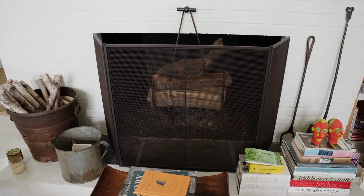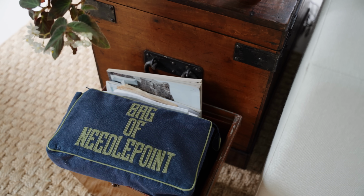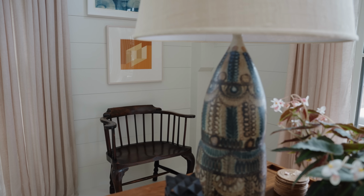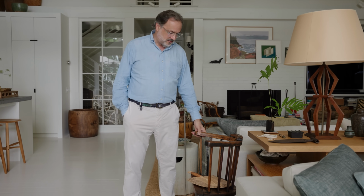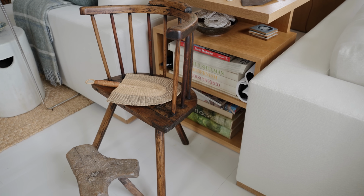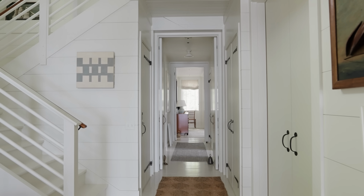One of the reasons that Courtnay and I met was because of the interior designer, Suzanne Reinstein, who was a great family friend of hers and a friend of mine. And this chair actually came out of her shop in Los Angeles. And it's a wonderful way for us to remember her, because she was such a big part of both of our lives.